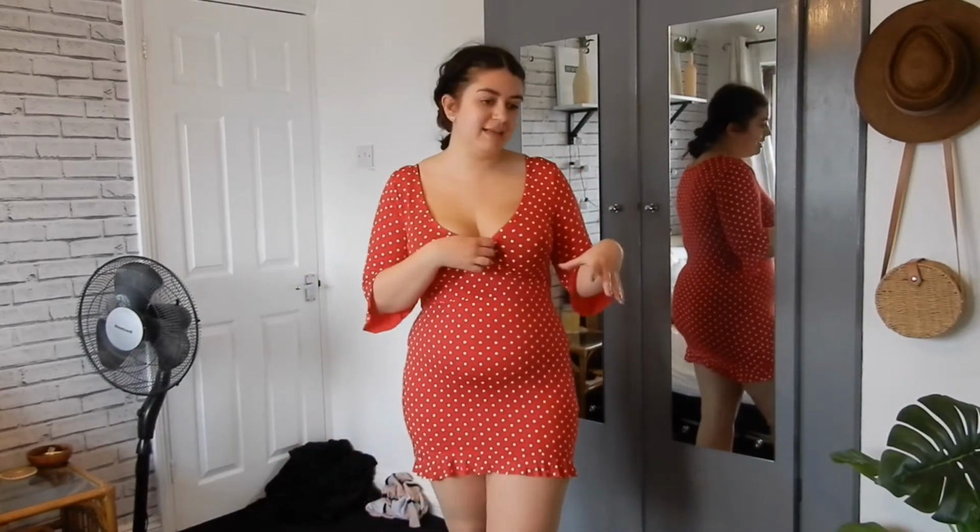But actually, trying it on, I think I need to just embrace that I have a bit of a stomach now. We're going to rock it. We're not going to let it define what we're wearing. And I've wanted something shorter for ages. I always wear super long outfits, and I'm always a bit insecure about my legs.